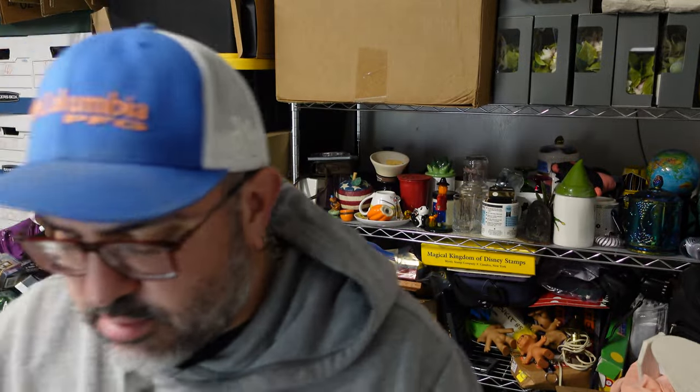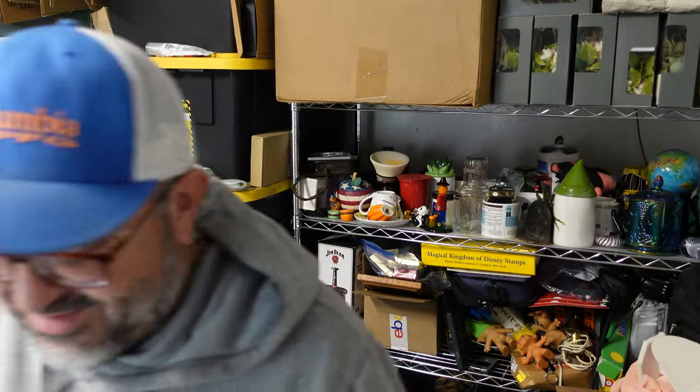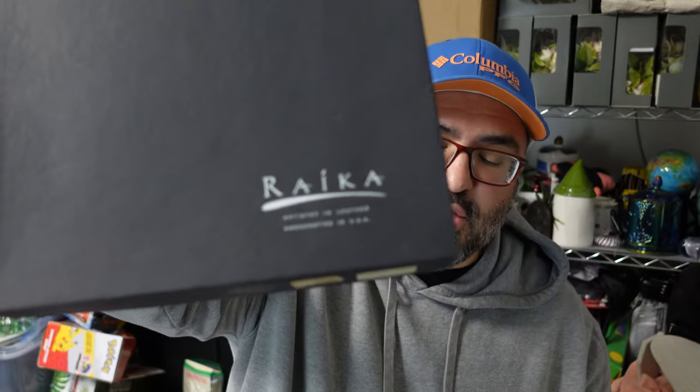But this brand is all in leather. Just because it's leather doesn't mean it's going to be worth it, but this brand name does really well. So look out for this. It's a really nice woven leather photo book. So look out for it. Not sure how to pronounce it, but I'm not going to try and butcher the name. But handcrafted in the USA.